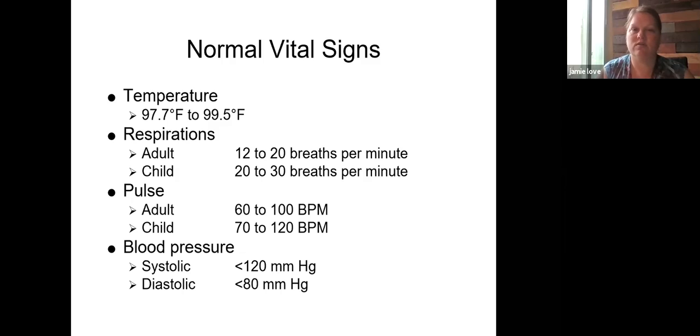Respirations, adult, 12 to 20 breaths per minute. So that's a rise and fall of the chest. We normally will take pulse and respiration together and watch, and we'll practice this tomorrow on campus. Putting your finger and measuring their pulse, and while they're thinking you're measuring their pulse, you're going to watch their breathing.